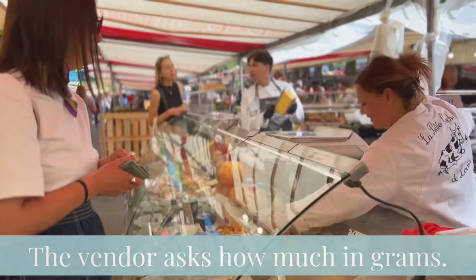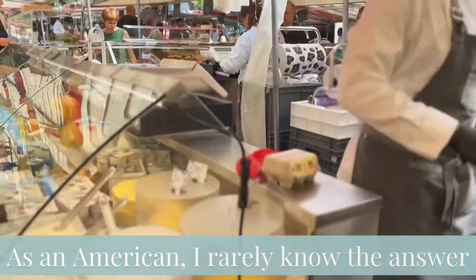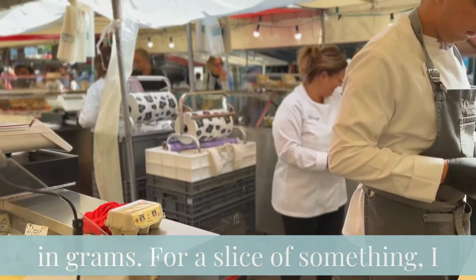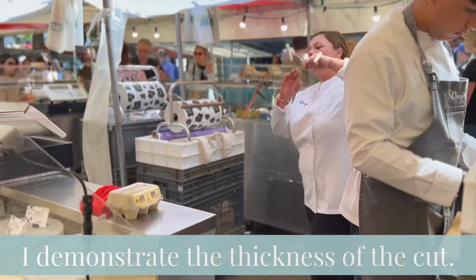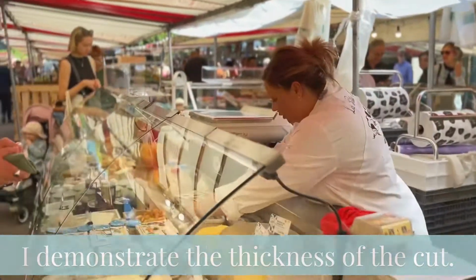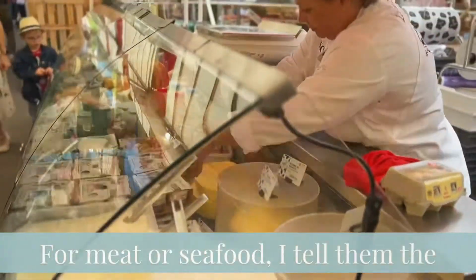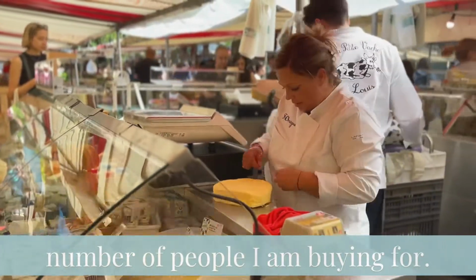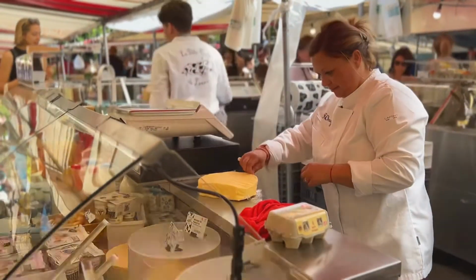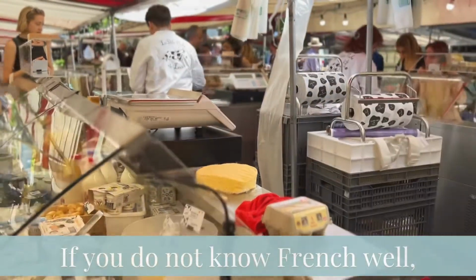As an American, I still haven't quite figured out how much I need things in grams. So, you know, I still will show a vendor how much I want just using my fingers for the size of a slice. And that's totally fine. You can point at things, you can demonstrate how thick of a slice you want of something, like butter in this case. Isn't that gorgeous? I think that's just so beautiful, that creamy yellow demi-sel butter.